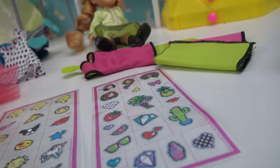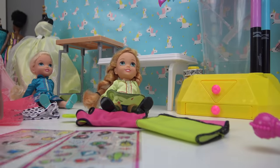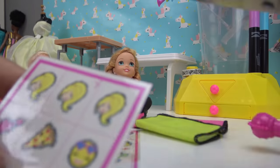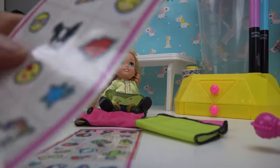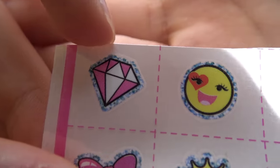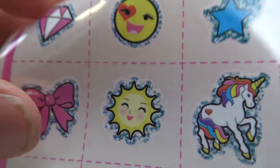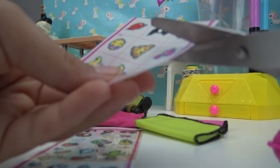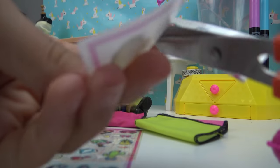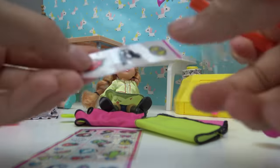So, which one do you want? I'm gonna pick Barbie because she's really cool. I'm gonna get something original. Lips. This diamond looks like an LOL. It's really pretty. And these. This is pretty. So pretty. And I just have to cut it. And please cut them into strips, Anya.